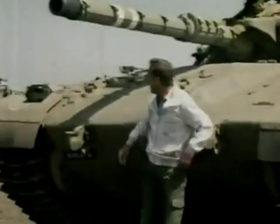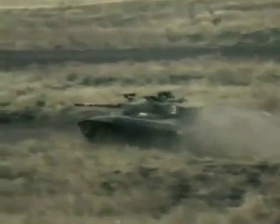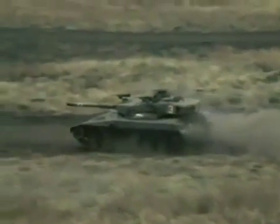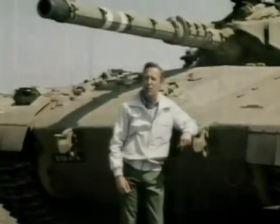Mobility is provided by the 900 horsepower engine underneath here. It means that this 60-ton monster can travel 20 miles an hour across open country, it can climb a 30-degree gradient, and it can cross 9-foot ditches. These then are the 3 principles of every tank, and throughout its short history, its success has depended on getting the right balance between them.